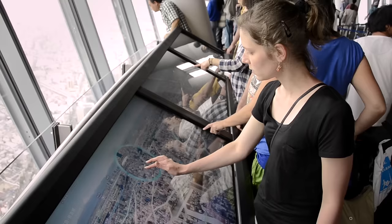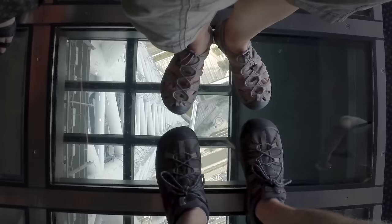The tower has two main observation decks. From the first one, the Tembo deck, your view is more through the Tokyo skyline. And here you'll also find touch screens, a gift shop, cafes, and a really freaky glass floor.